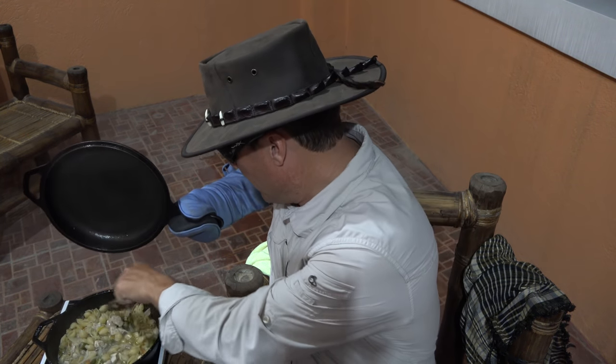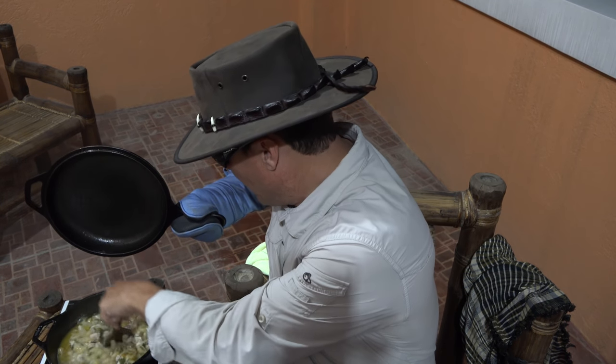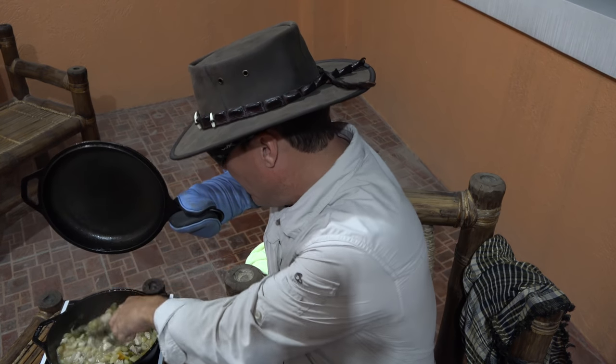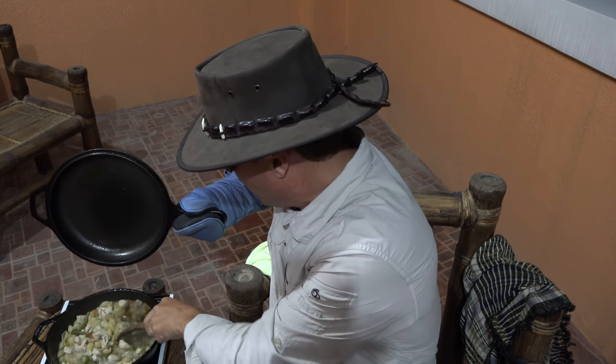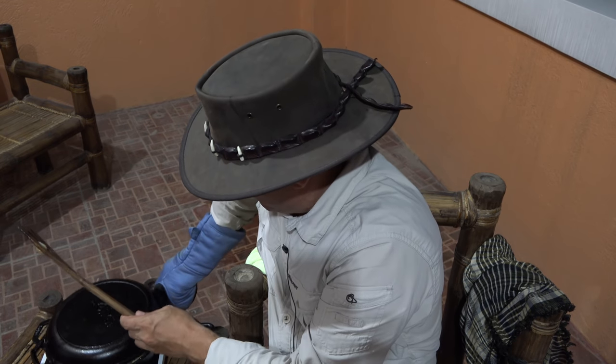And just stir this around a bit. Oh yeah, and them noodles, almost done. And then I'm gonna pour in this thing of cream. And still got plenty of water in there, nothing's gonna stick.